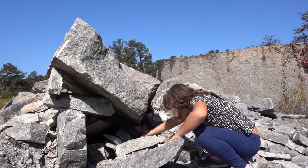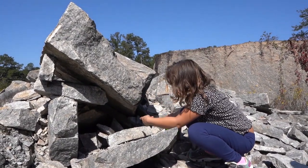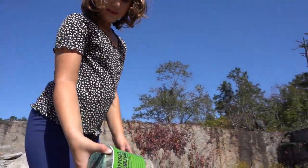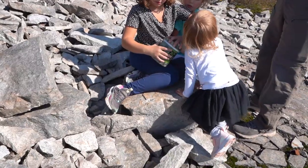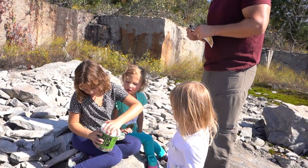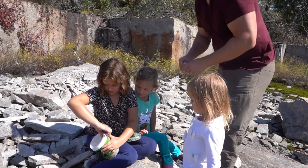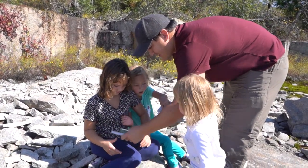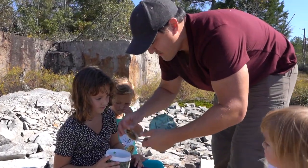I found the geocache! Yeah, it was underneath the big rock. Okay, so I'm gonna open it. There's two caps. How do you open this one? Maybe a couple stickers right on top.